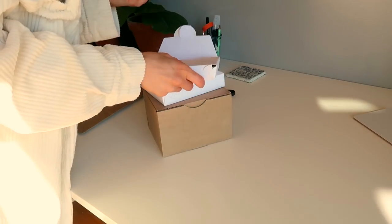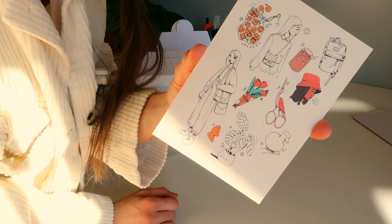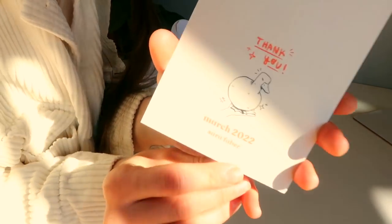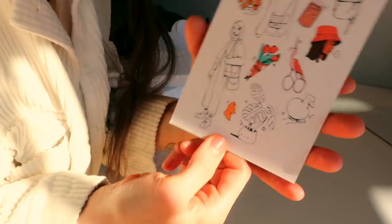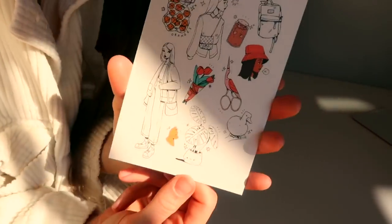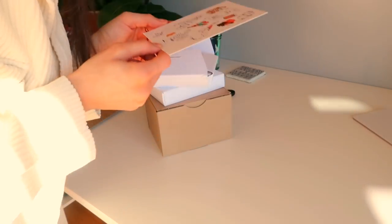Received new stickers and new print for the March happy mail for my patrons, and I am in love with how they turn out. The quality of the print is stunning. I don't even know if the camera can pick it up. Like, the lines are so sharp and the colors are perfect. Wow.